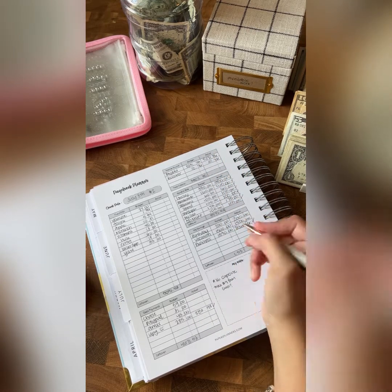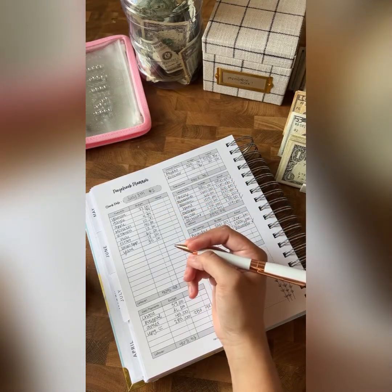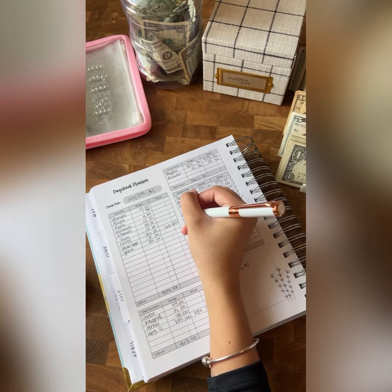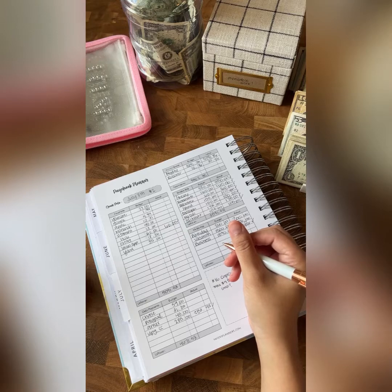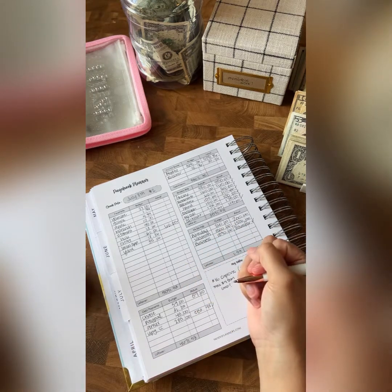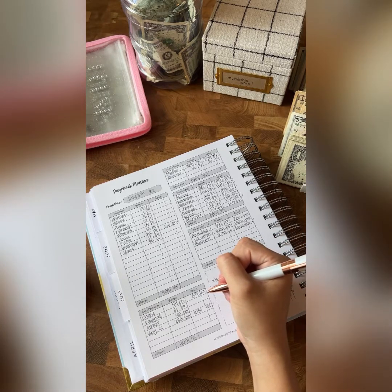So if you see me pause for a moment, I'm paying a bill and then I'm coming and writing it down, or the bill's already cleared and I'm just adding the actual amount and then putting a check mark. If it's cleared my account, I'll put a little check. And if it's going to take a while to clear, like it was an electronic transfer, then I will write it down and then put a little circle to the side and check it once it clears.